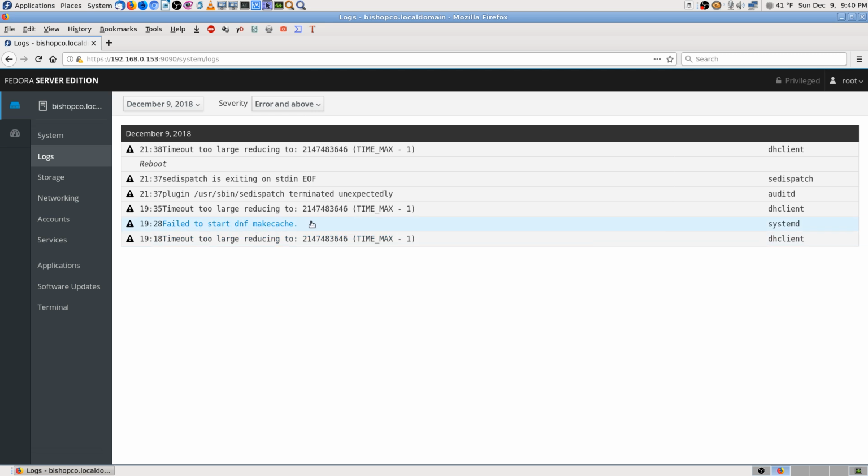Failed to start DNF makecache. Now you notice it doesn't say that again up here, so I think that'll be okay. It doesn't need fixing again. I don't know why it didn't start, but now it's not saying that. These are previous boot errors. And the ones on top are the same day, but you know, I rebooted, and the one on top is the only error for right now. This new boot.